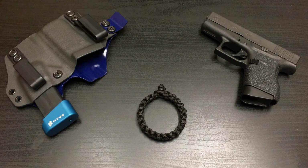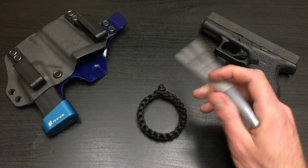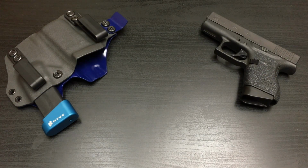If you look down, you don't have to move your head, move your eyes or anything, and you can see your firearm because it's in the very front portion of your body. So that's appendix carry in a nutshell and what it is.